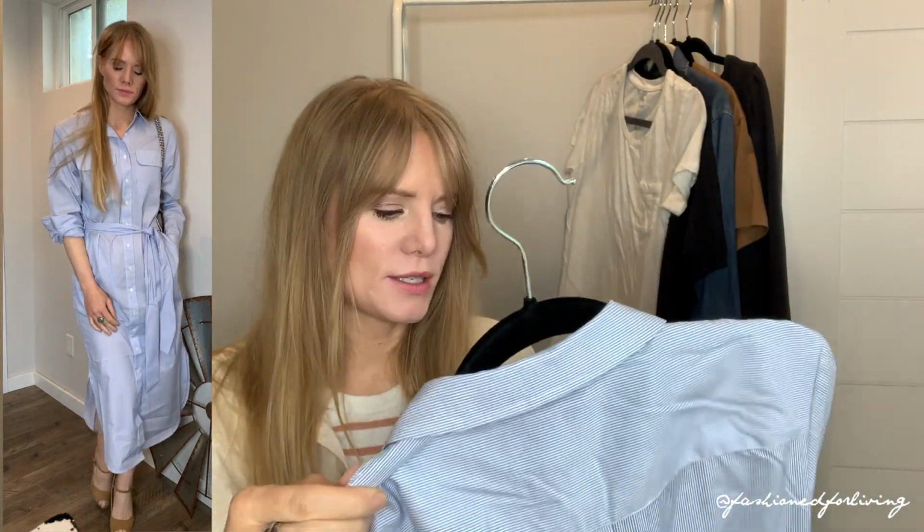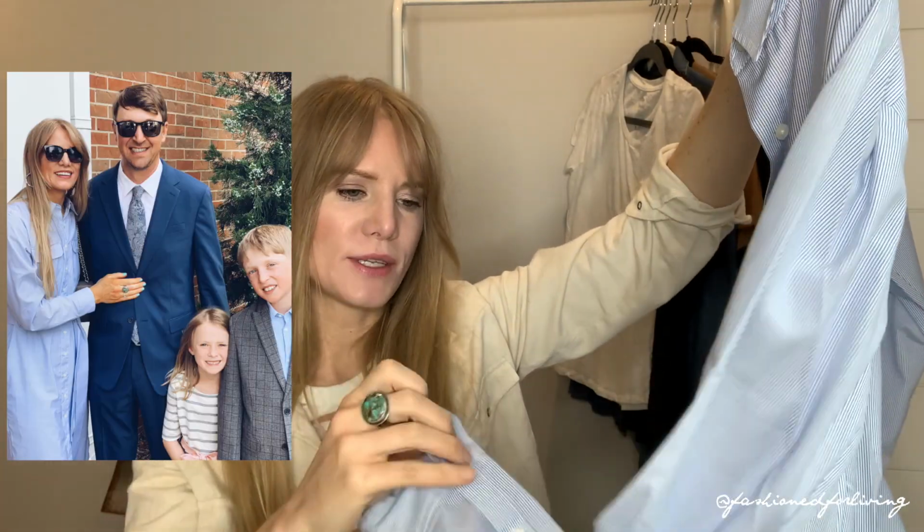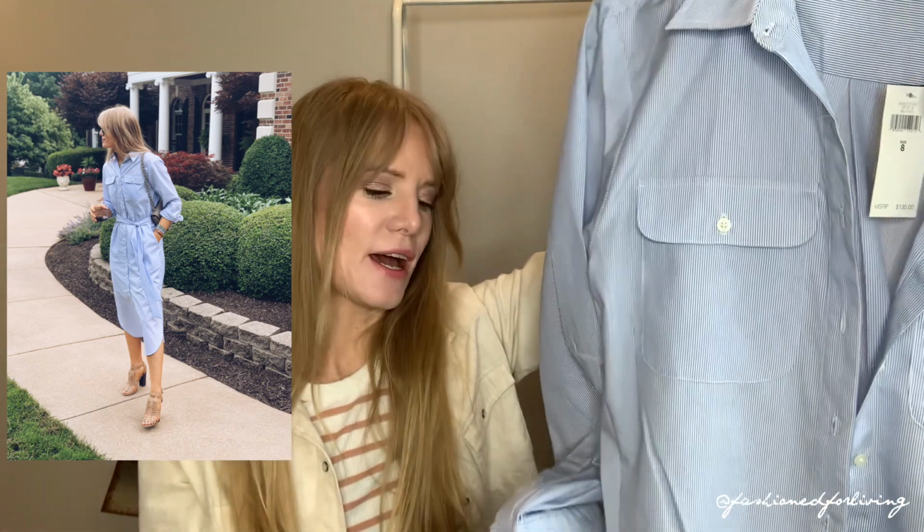So this is definitely a splurge for me, but I just really wanted something nice. It does have longer sleeves. I saw on J. Crew's website where they styled a shirt dress, and they just rolled the sleeves up, and I love the way it looked. I thought it just looked so classy and sophisticated.